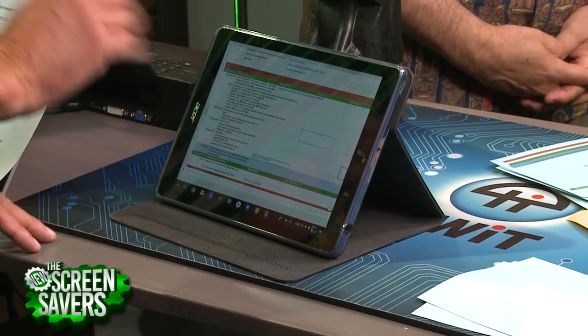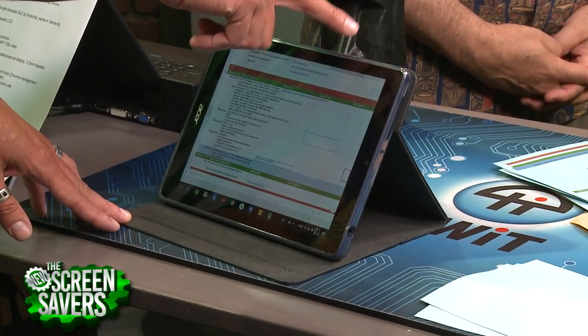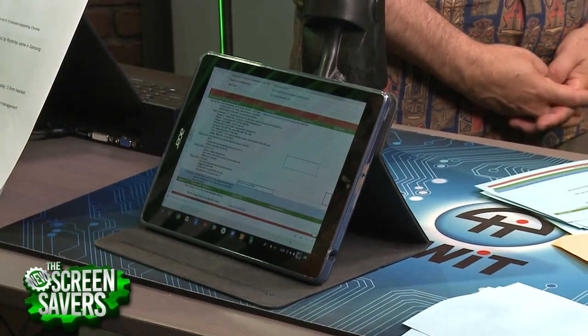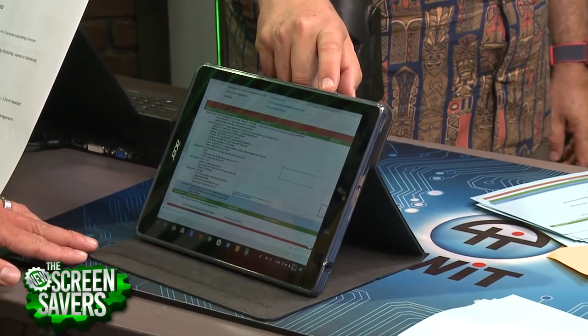4 gigs of RAM, 32 gigs of storage. There's an easy to access micro SD card slot up at the top, so you don't have to pop open a slide. You just pop it in there. It's almost like a removable drive. Micro SD now at 256 gigs.